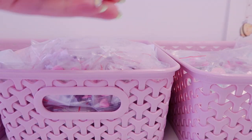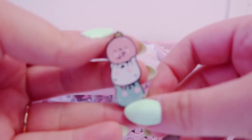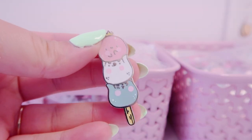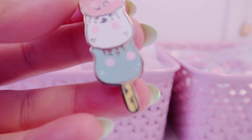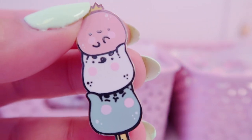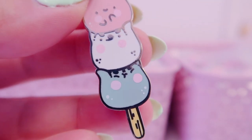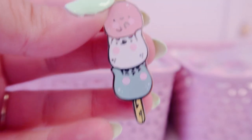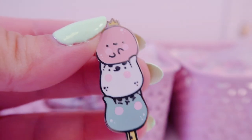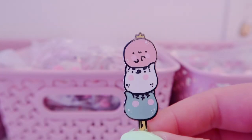And then next, we have my dango pin. Ta-da! Look how cute, again with the screen printing details. There's some screen printing, little dots on the little, I call it a froggy dangle because it kind of reminds me of a frog, this bottom one. And then screen printing on the cheeks. And then it's on a little stick there, and it's got a little crown on top because they are holding up the princess dangle on top.